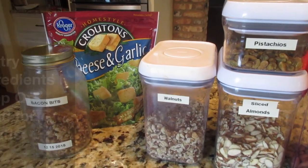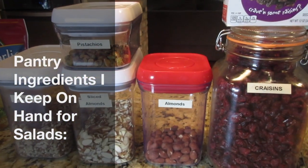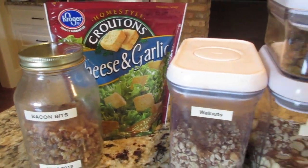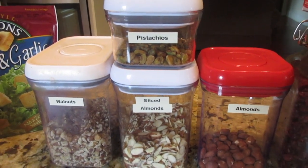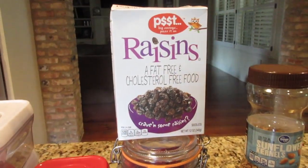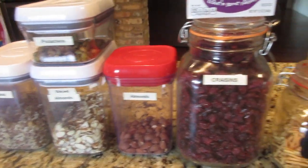I try to keep a well-stocked pantry of items that I will use in salads. These are some ideas, some things that I tend to keep on hand. Bacon bits, croutons. I like a lot of nuts, so I keep a variety of walnuts, pistachios, almonds, sunflower seeds. I love craisins, or you could have raisins in your salad. Just remember these do tend to add a lot of calories.